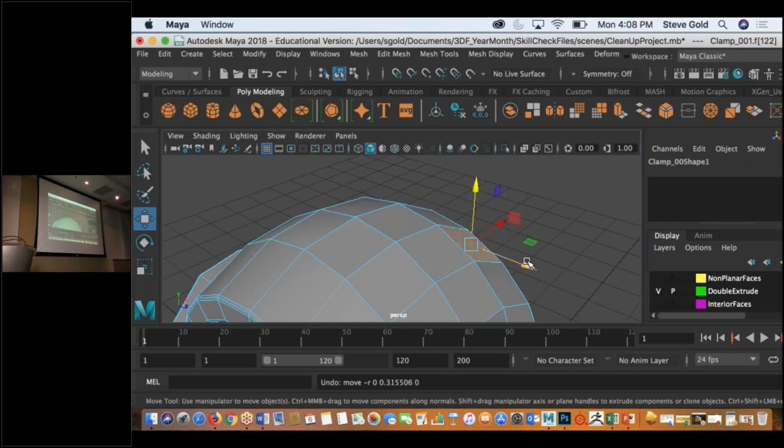Does that make sense? Now, like I said, you might not know you've done a double extrusion or you have these faces with zero surface area. But one way that you can test is to turn on those little dots. Now, like I told you, that's a preference thing. You don't have to have that on. Some people think it's handy. I think for beginners, it's a good idea.